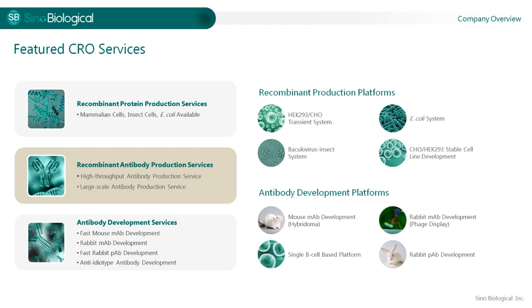So what we offer mainly is to use our recombinant expression platform to help you prepare recombinant proteins as well as recombinant antibodies, which you will hear a lot during this talk. And we also have an antibody generation platform where we use different techniques such as mouse hybridoma or other library construction methods such as phage display or single B-cell sorting to help identify antibodies of desired functionalities.